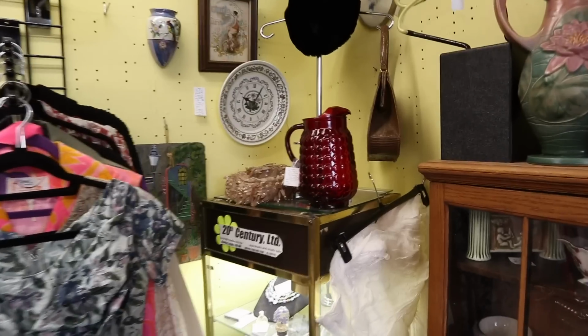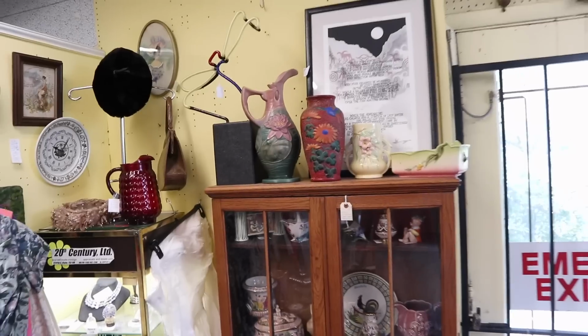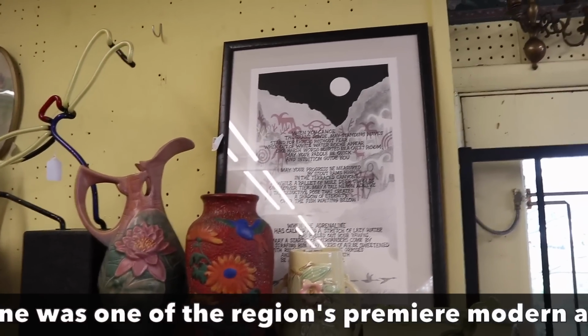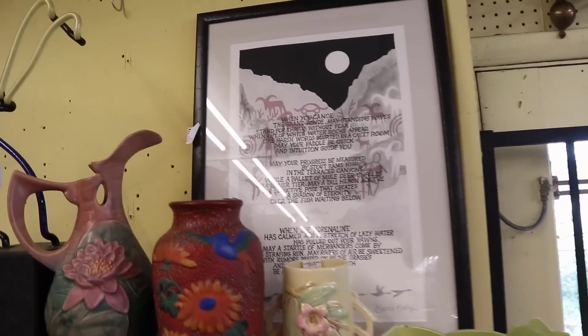This ruby glass pitcher is going to be somewhere around $20 with the discount. And we didn't take all the good stuff out. There's a Harold Bell Wright. I think that's a neat piece. Speaking of When You Canoe the Grande Ronde, it was something that he wrote and illustrated, and this was priced at $165 before the discount.